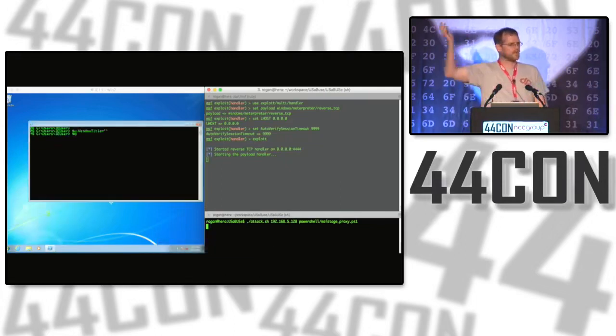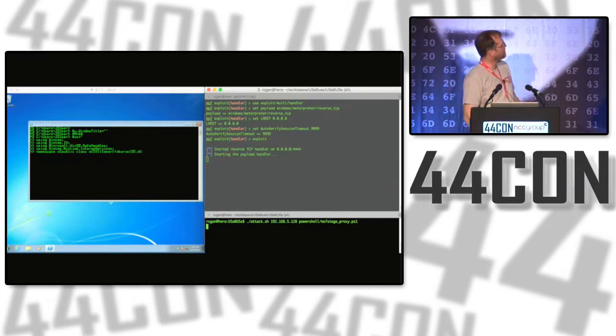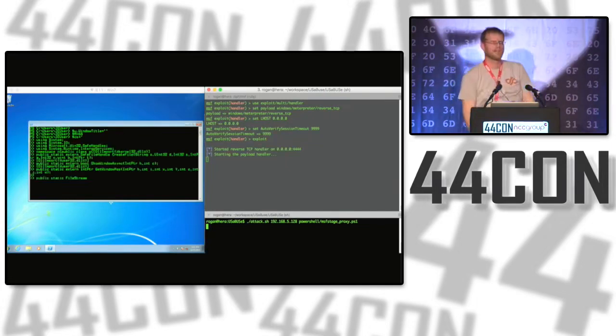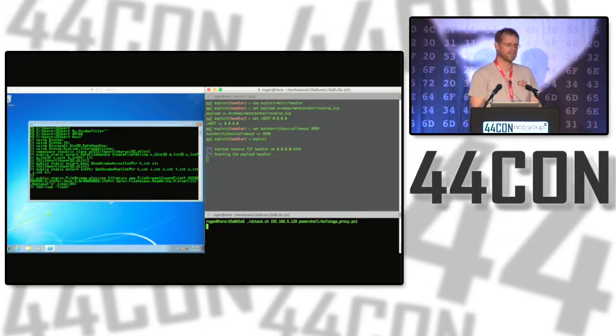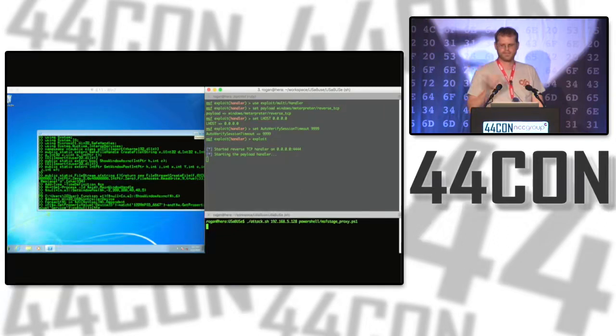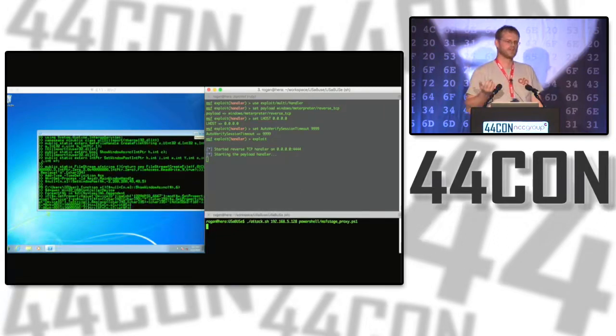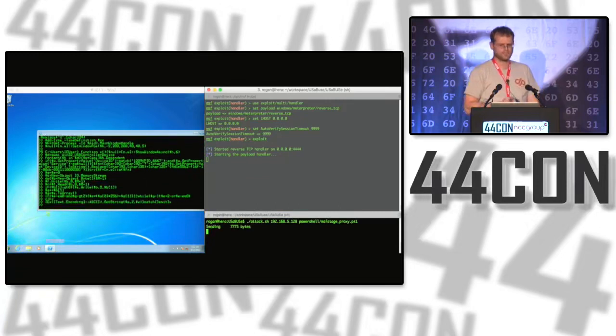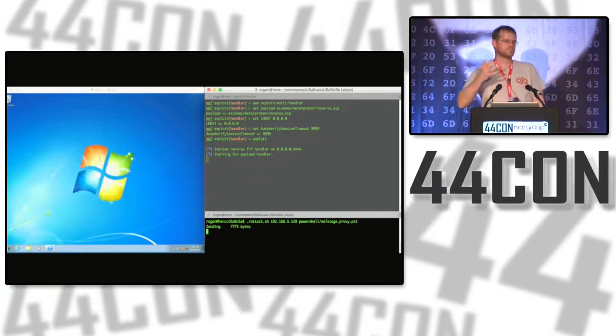On the right-hand side, we have the Metasploit framework running the standard multi-handler. It's set up to deliver a Meterpreter reverse shell. It's listening on localhost 0.0.0.0.